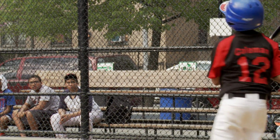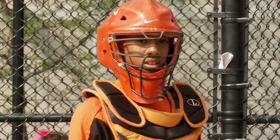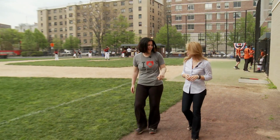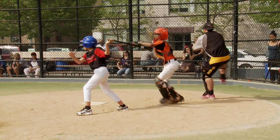Every single service at Harlem R.B.I is free of charge. Everything from the uniforms, the equipment, the opportunity to ride buses to games, all of that is free. It's an important point because sports can get expensive, potentially shutting out generations of children who simply can't afford to play. But this is about much more.